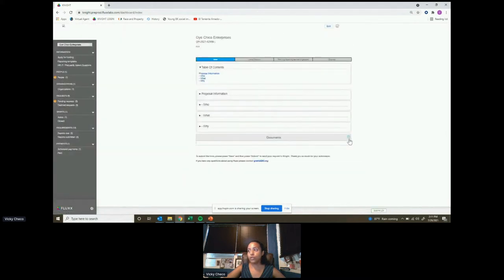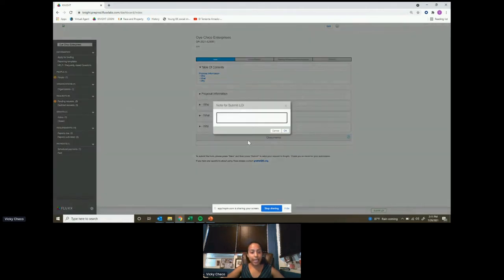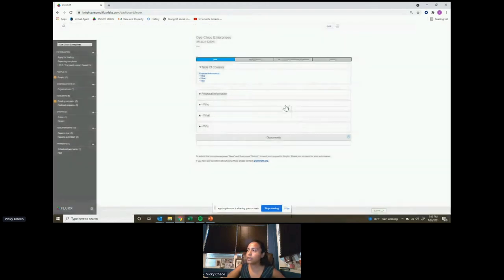You'll be able to review it and then submit it finally. You can add some additional notes for a specific relationship manager that you're hoping will read this. And then it'll be sent to the relationship manager to review your letter of inquiry.